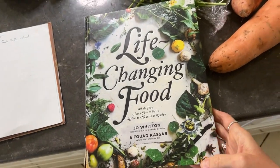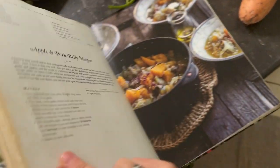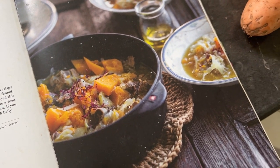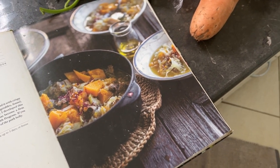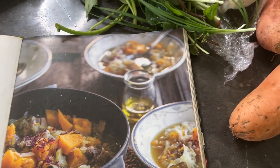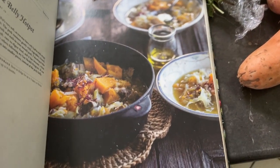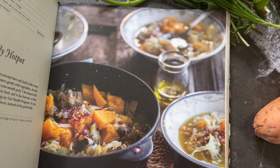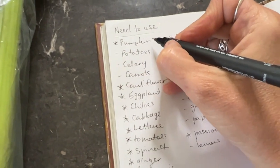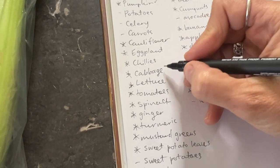So that's this cookbook that you can find on my website, Life Changing Food, and this is the apple and pork belly hot pot. So basically you've got pork belly, onion, garlic, fennel seeds. You can put some fresh fennel in there if you have that. Pumpkin, apples, cabbage, apple cider vinegar, herbs, salt and pepper. And it's really delicious, especially in this wintry weather. So now I'll go over here and just put a little tick next to the ones that I'm going to be using so I remember what I've used.